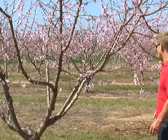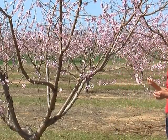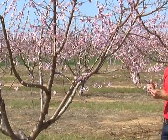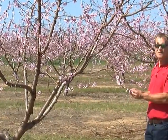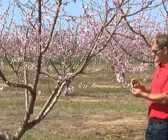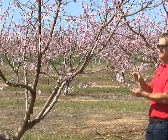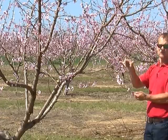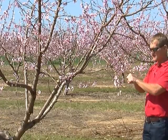Another option you have is called bloom thinning or fruit thinning. Fruit thinning would be done a little later when you actually have small fruit. Bloom thinning would be done by basically taking these blooms, and what you would do is maybe say you want a bloom or a good fruit every 6 inches, which is about that wide, or say 2 fists.